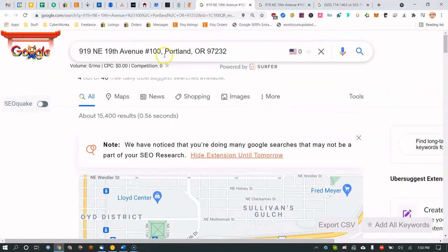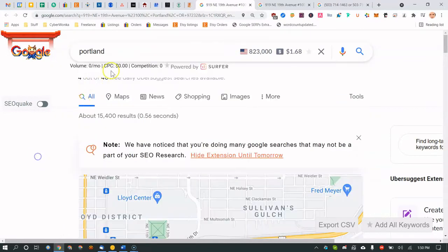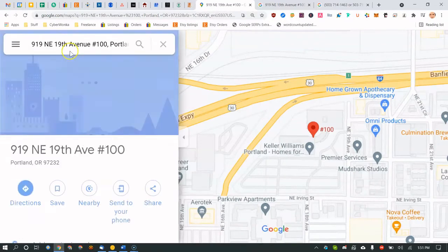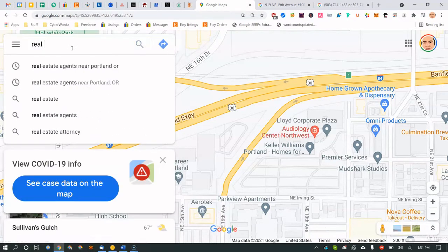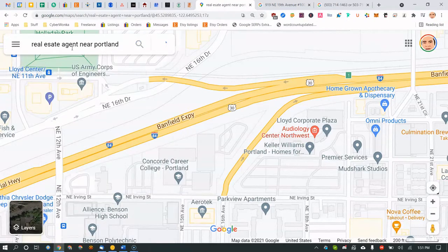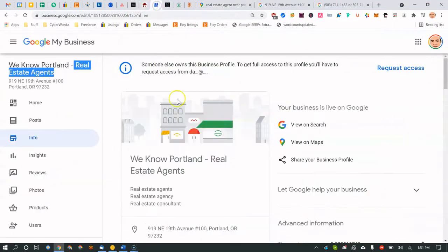The other thing that companies do, and it works, sadly, that's why people do it, is this. Let's go to maps. So what we're going to do now is make sure your competitors aren't gaming the system, right? So, real estate agent near Portland. According to the Google My Business guidelines, whatever the business name is here needs to be exactly what appears on your webpage.